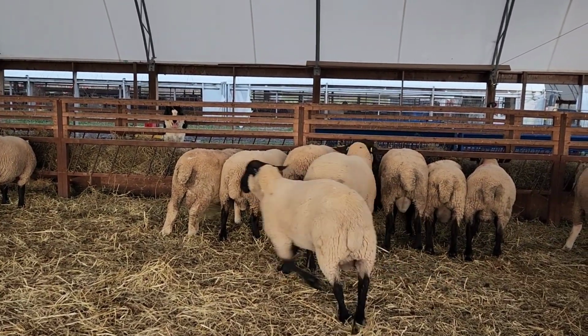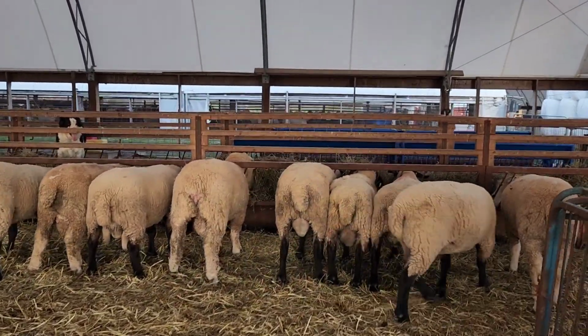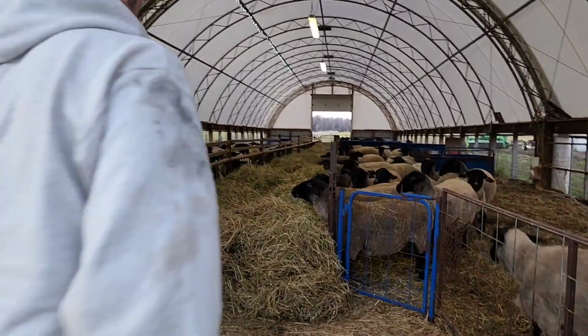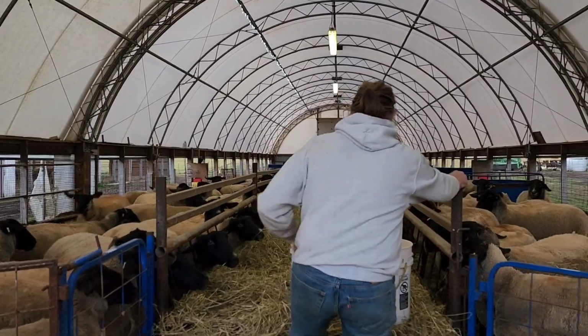Okay, well now this barn's done. We're going to do the middle barn. So now we'll feed the Suffolks. We just turned on the lights. They take a while to warm up.